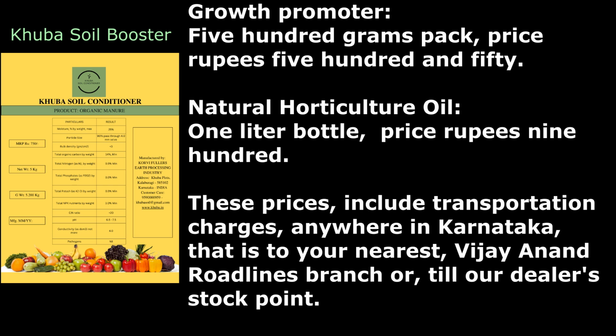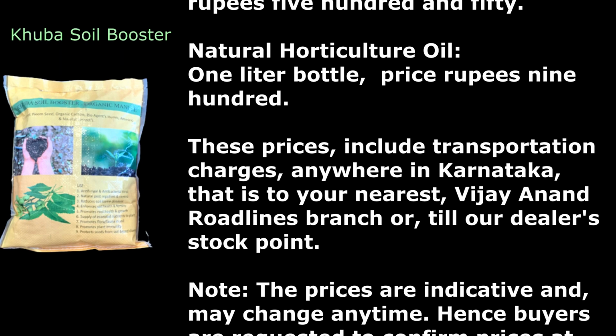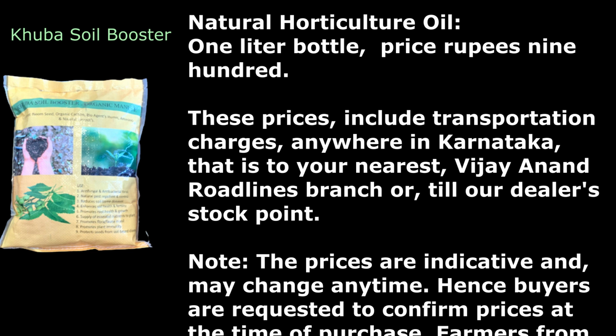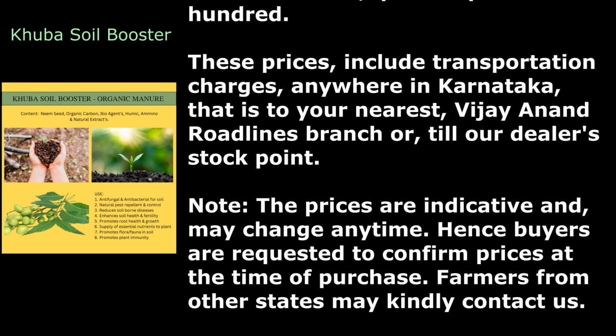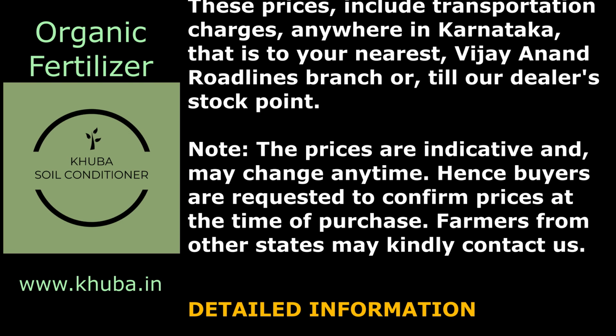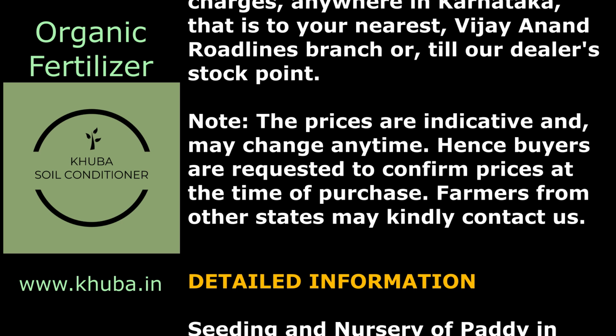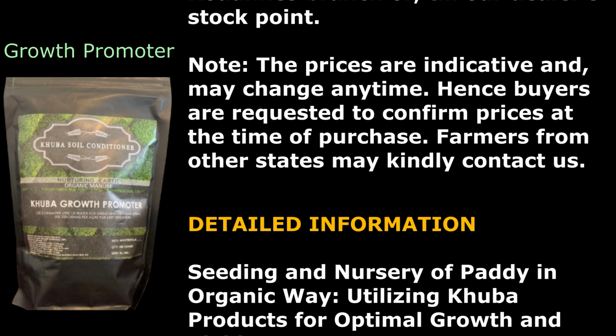These prices include transportation charges anywhere in Karnataka, that is to your nearest Vijay Anand Road Lines branch or Tilla dealer's stock point. Note, the prices are indicative and may change anytime. Hence, buyers are requested to confirm prices at the time of purchase. Farmers from other states may kindly contact us.